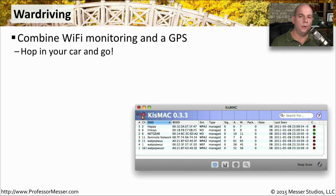Before there were wireless networks and the internet that hackers could explore, they simply dialed up different telephone numbers to see if there might be a modem on the other side. This was popularized in the movie WarGames, and so people began to call that war dialing. Well, we've taken it now to the next logical step.